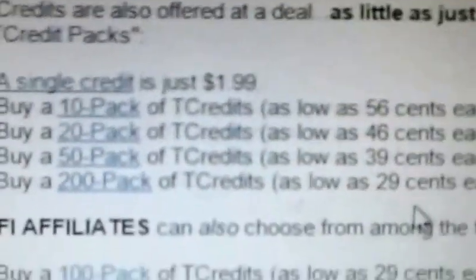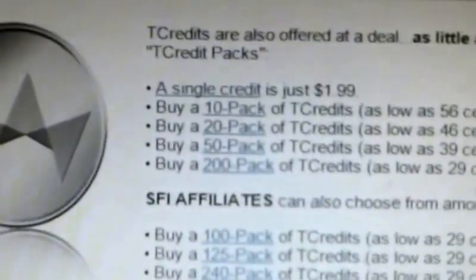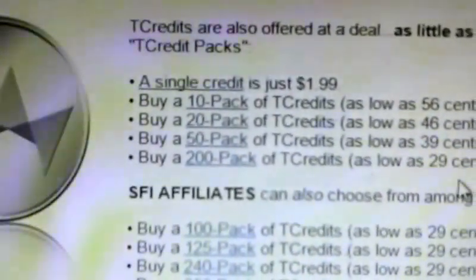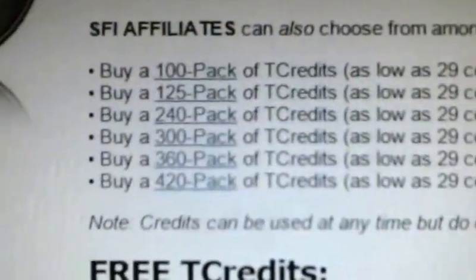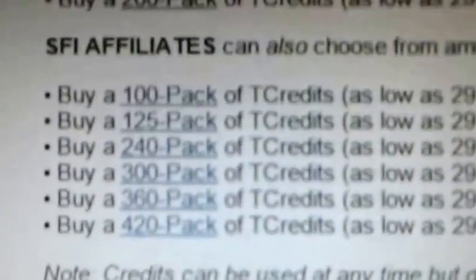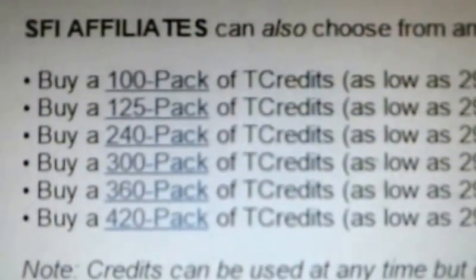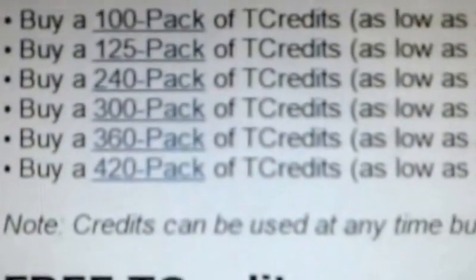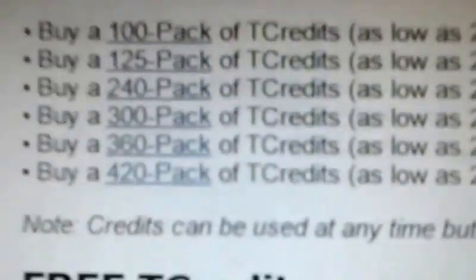And so what you have to do, you just have to get in there with a plan. Have T credits and bid. Okay? Now, they expanded it. This is what they did. Now you can get them in a 100 pack, a 125, a 240, a 300, a 360, and the mighty 420. Just imagine what that could do for you. Wow. I've got to get me some of those.